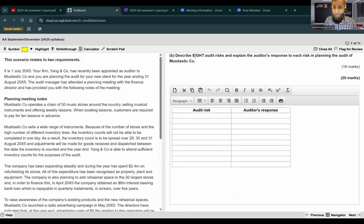Okay, explain the 8 audit risk. I was just very clear that if it is 8, then it's 8. It should not be 9, 10, or 11. And you need to tell the responses as well. Students are very good, mostly in audit risk. What I've seen through the assignments which came to me, I didn't find much of the issues.